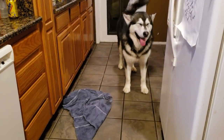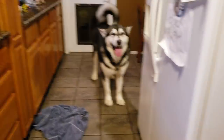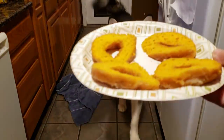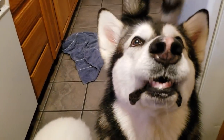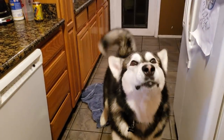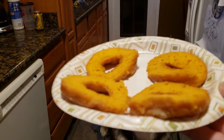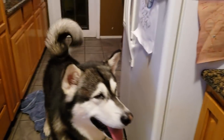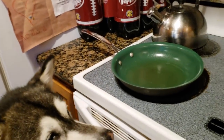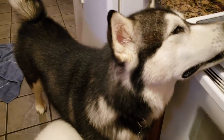We have some excited puppers. This Sunday morning, we are going to have pumpkin donut French toast. Yes. Pumpkin donut French toast. I took two pumpkin donuts and I cut them in half. I have the egg mixture ready, the pan ready, and the butter. And we are going to make some pumpkin donut French toast.